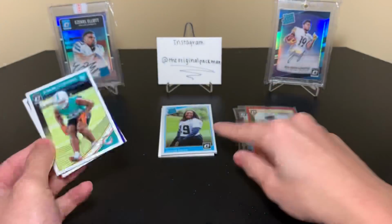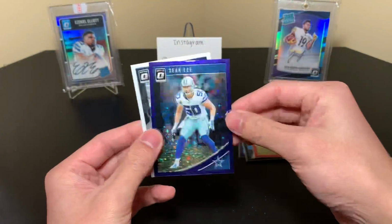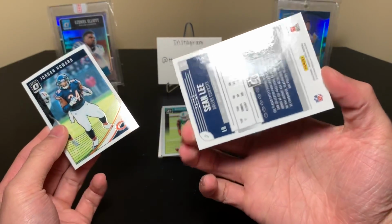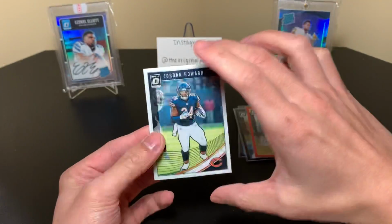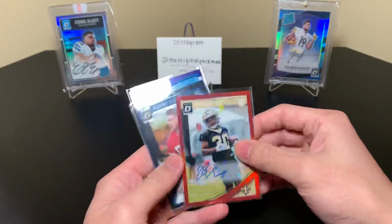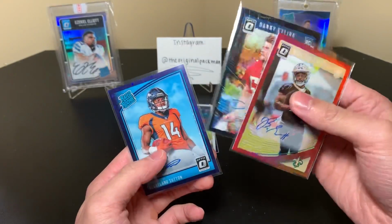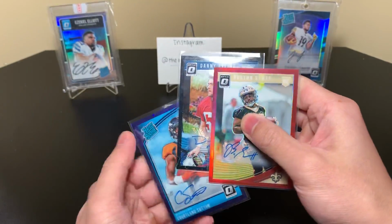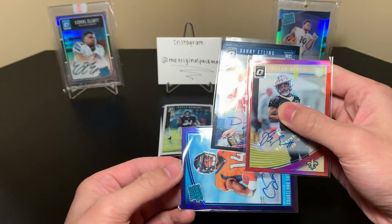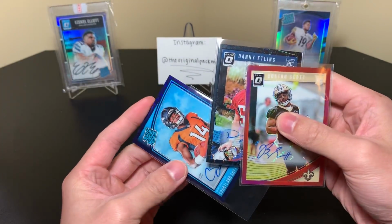So let's recap this box. We hit that Shaquem, this Minka, those are our two rookies. Sean Lee, 13 of 25, lucky number 13, and a Jordan Howard base, those are four cards. You only get six cards, but we got a hot box, so we got seven cards. See, I wouldn't mind hot boxes in Optic if you're guaranteed a nice rated rookie auto. A lot of times you can get all sticker autos and then points. And I hope I'm not alone in this, but I prefer quality over quantity.